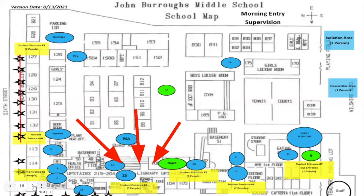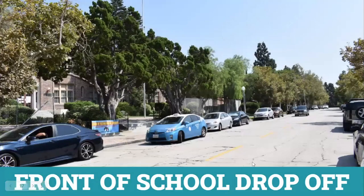From here, I also want to share with you a picture of the front of the school. As you can see, as I'm looking down the street here, that's Wilshire Boulevard over on the far right corner. This is what the flow will look like. There will be cars driving up here and stopping and dropping their child off. And most of them will go to the front, but they are welcome to go to the side and use the other entrances as well, or we may guide them to go to the other entrances if the line in the front is too long.